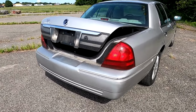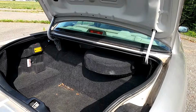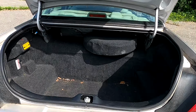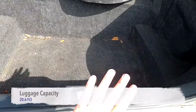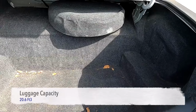As you can see, it pops open, and you just lift it the rest of the way. And what we have is a cavernous trunk. Very unique to the Panther cars is just this massive luggage space. Very deep, and it is dirty. I know that this dealership just took this vehicle on trade, so I'm reviewing it really quick. But anyway, nice, massively deep, well over 20 cubic feet if I know correctly, of storage space back here.